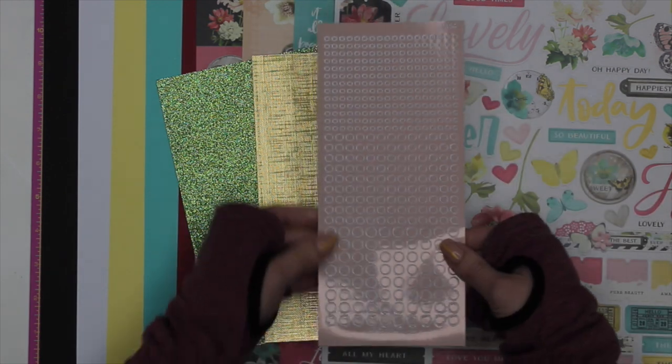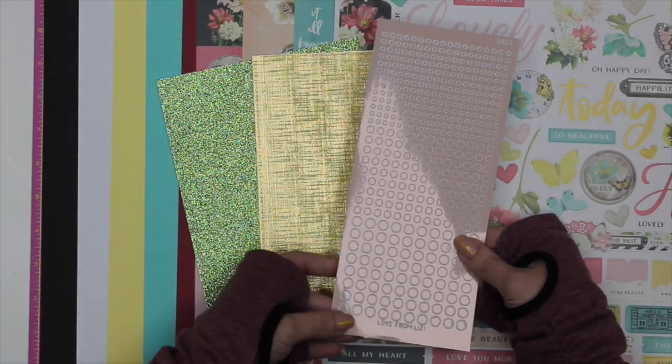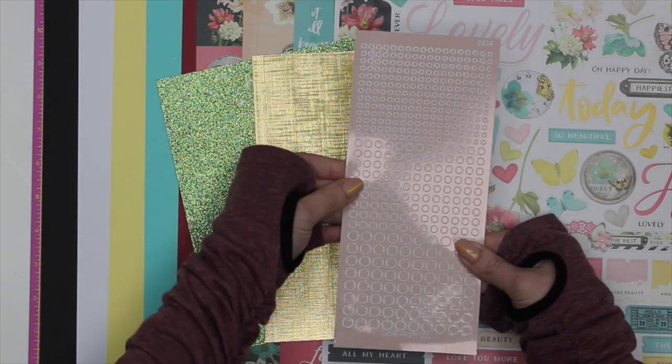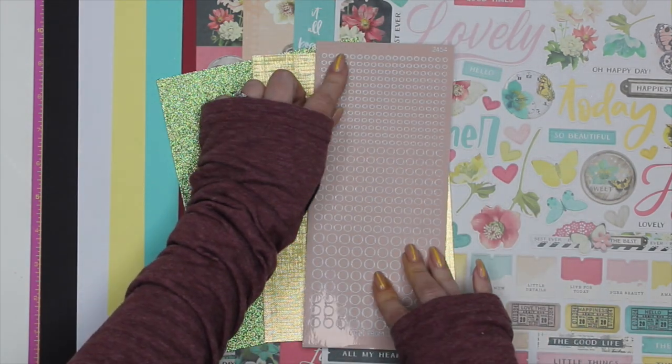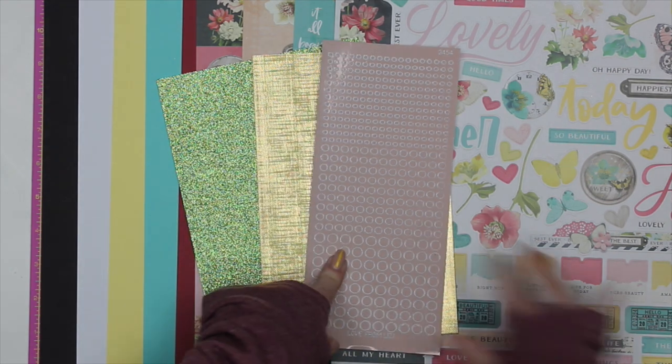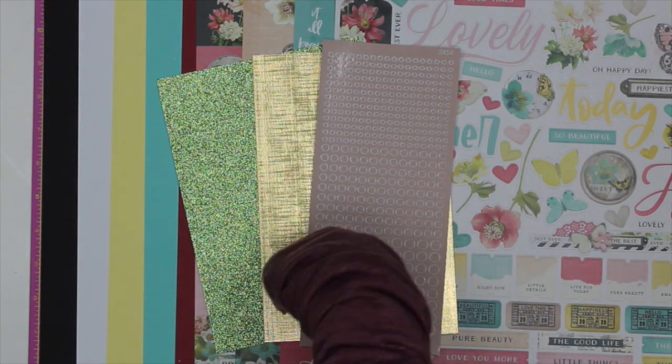We have a brand new peel-off design to us. This is the mink mini circles. So you've got three different size circles, and I do use these on the card that I've made, so I can show you how I've used those particular ones.